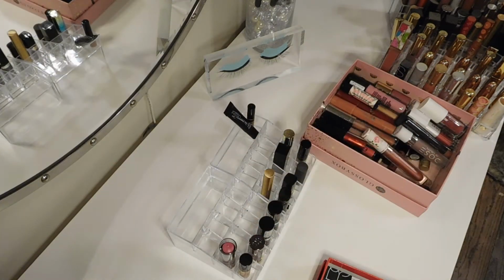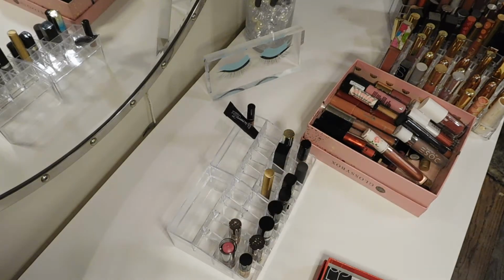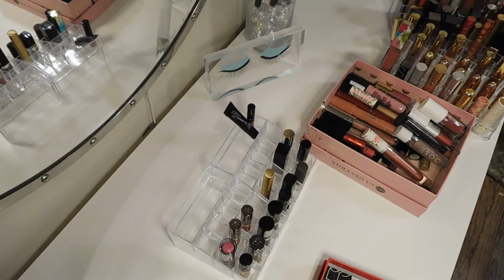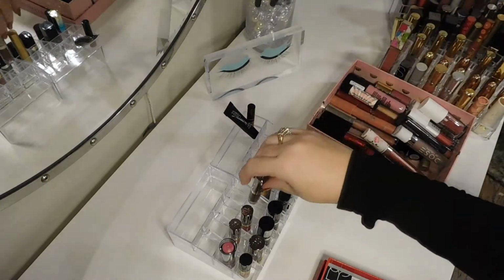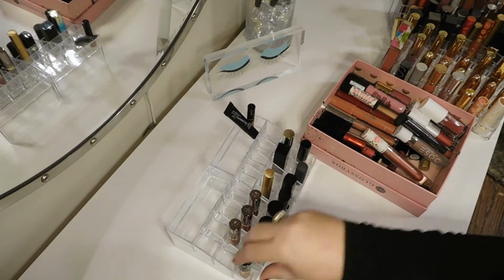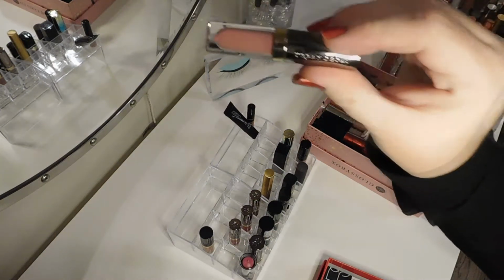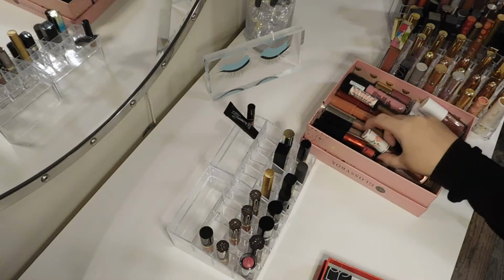Alright, this is Urban Decay Amulet. I'm going to be keeping that. You know, I love Urban Decay products. This is Urban Decay in Crimson. I'm going to be keeping that one. This one is Urban Decay Purgatory. That is such a pretty berry shimmer. Definitely keeping that. And then this is the shade Back Talk from Urban Decay. And I do love that color too, so I'm going to keep that one.